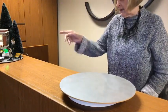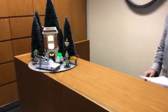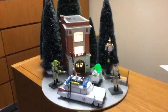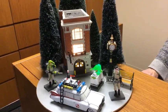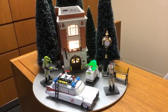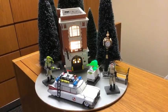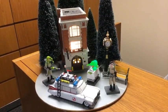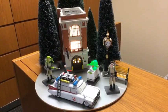Another sub-series that I wanted to just mention again, and Rebecca's going to move a little closer so that we can see it again, is Ghostbusters. And this is one of those sub-series. Yes, it's a licensed series. It was done by our village artist, Paul Lundberg. And we've got the firehouse here. We've got the car, a couple of the characters.